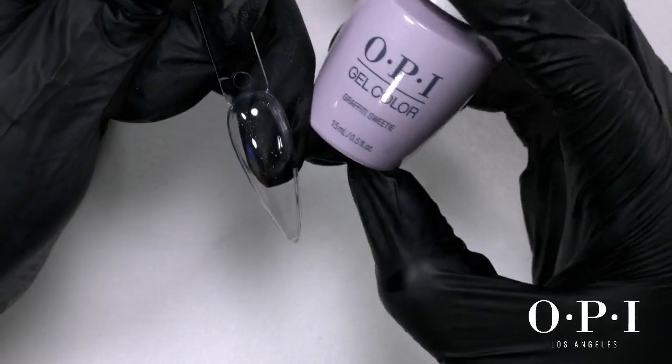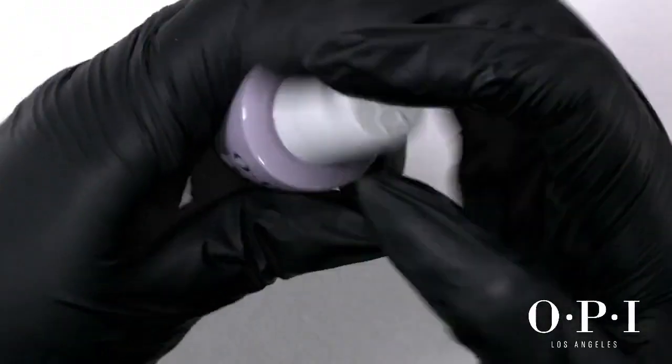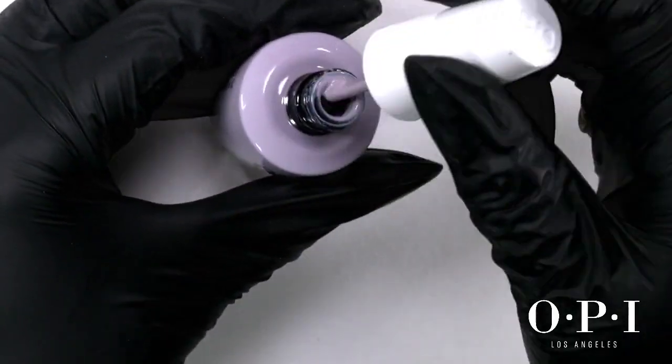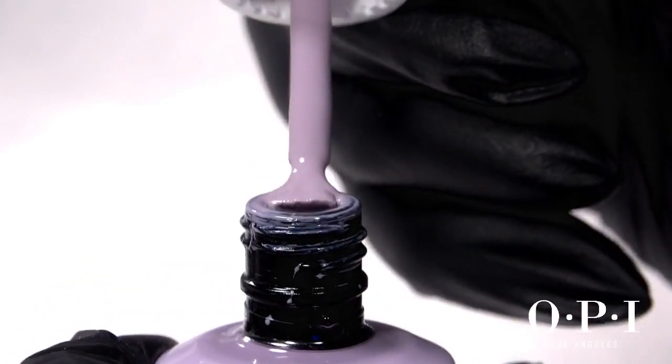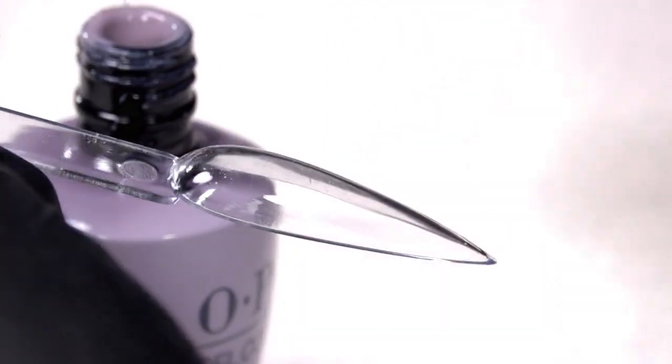So after properly prepping the nail and applying your Band-Aid and base coat, you'd want to go in and we're going to do 2 coats of Graffiti Sweetie. And Graffiti Sweetie is this pastel-y lilac color, but also has a little bit of gray in it. So that's why I decided to use it as my background or my wall for my graffiti art.